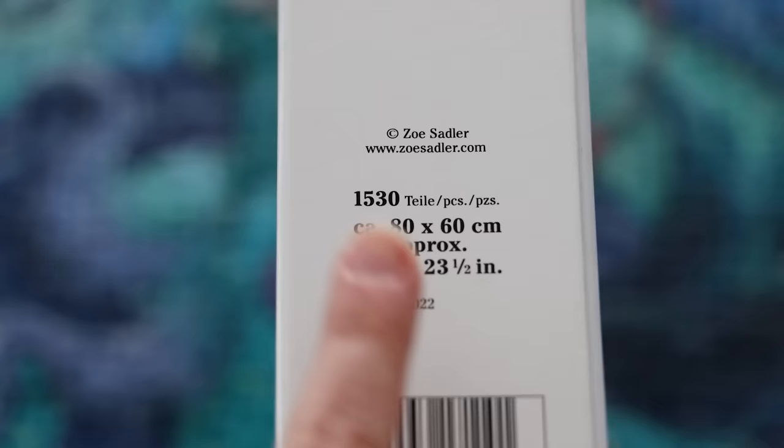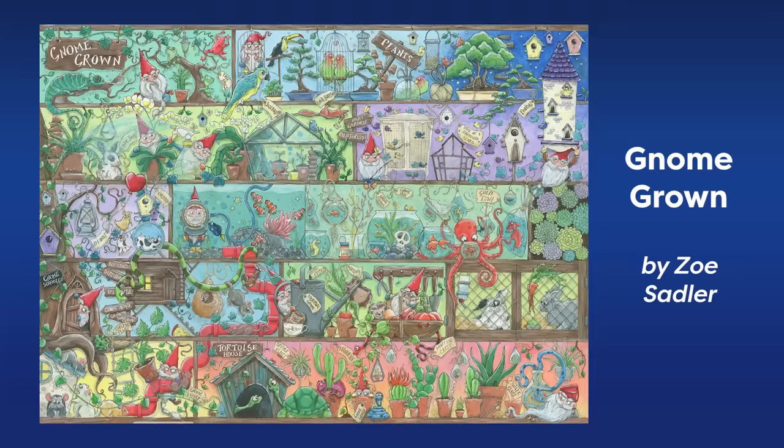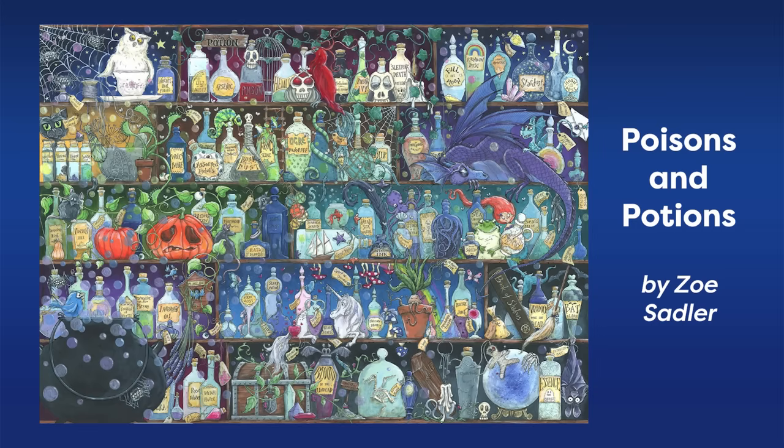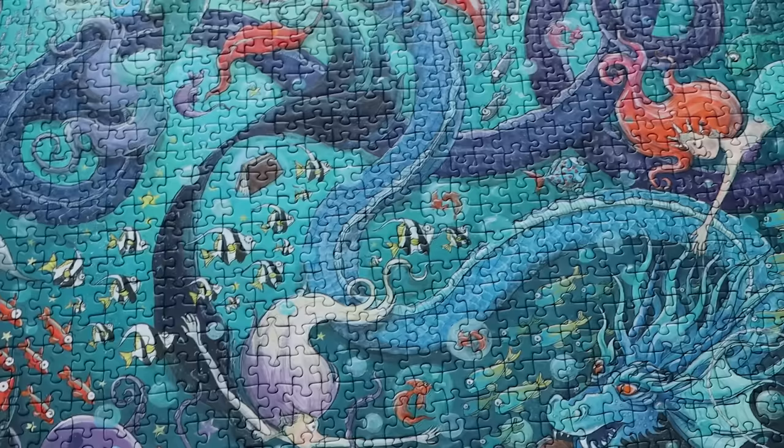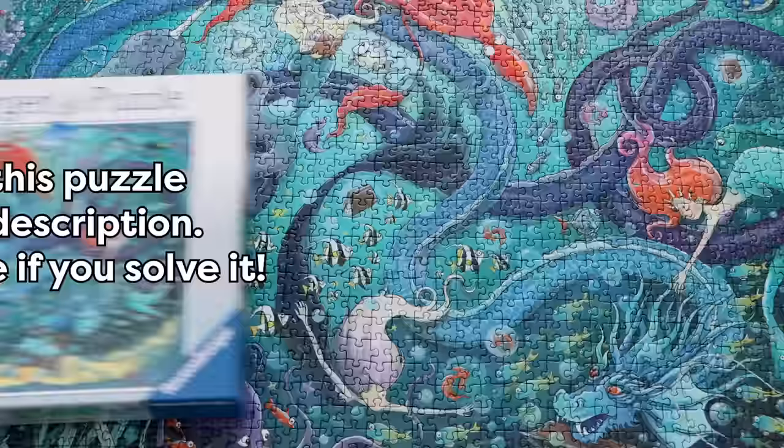And then I also just quickly wanted to mention the puzzle artist, Zoe Sadler. She is super talented and has done other puzzle designs too that all look really fun. This artwork is so beautiful and it really does make a fun puzzle when you're not trying to speed through it. So if you want to get this puzzle, I'll have the link down in the video description.